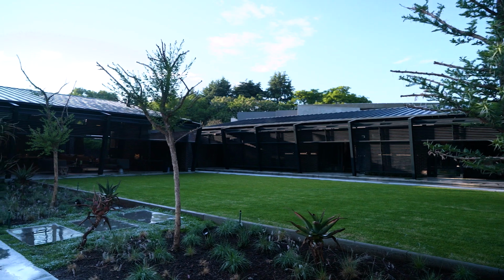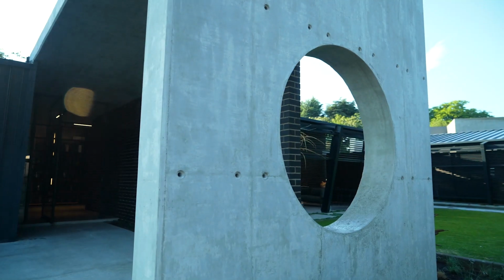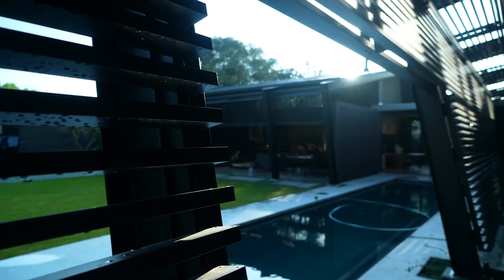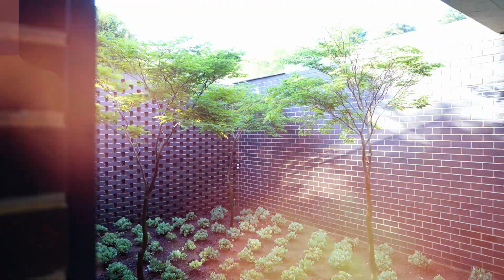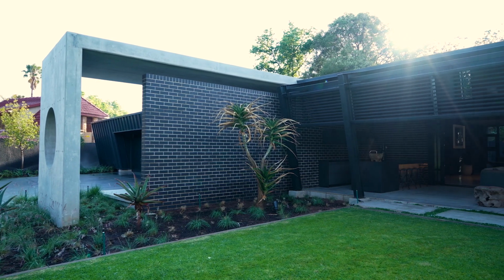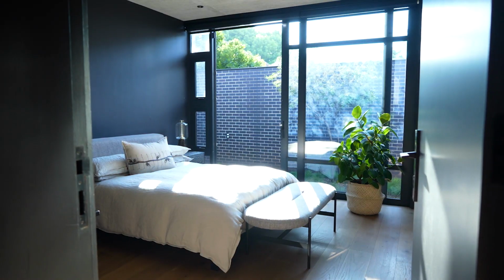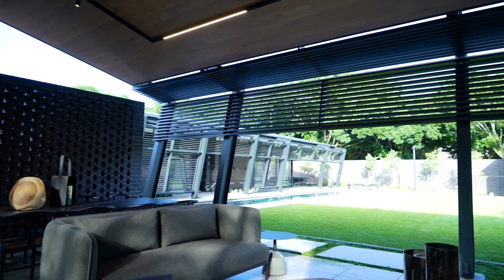I think trying to label the architecture is not easy. I think what we were aiming for potentially is something that pushes the boundaries of what everyone expects a home to be. The trick was to create something sculptural in its form, something beautiful, but at the same time to not sacrifice home. It's sculptural, but it's practical, and it also manages to still be a warm home.